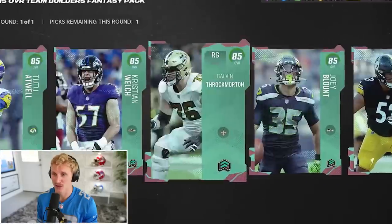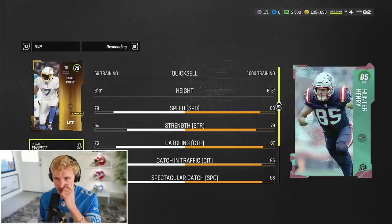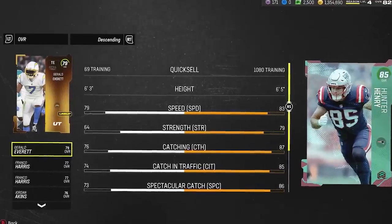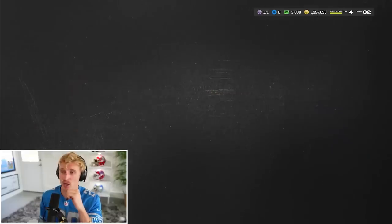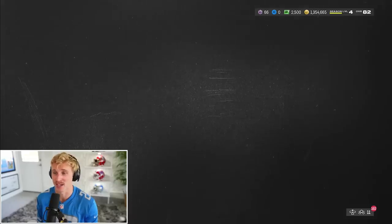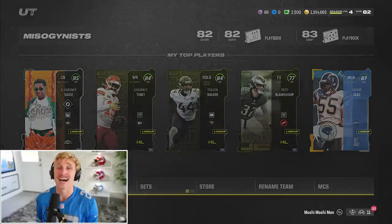I need to go with Hunter Henry here. I know he's a short tight end. I've used him in franchise. I know he's 6'5". Much taller than Gerald Everett. He's 4 speed faster. He's actually better than Gerald Everett at literally everything and significantly better in run blocking. That's a huge upgrade. We unloaded a lot of players for that, but it got us an 85 overall tight end. That's technically my second best player on the team right now. I guess he's tied with Sauce Gardner.